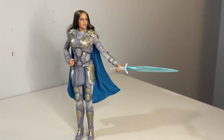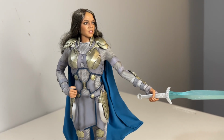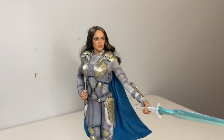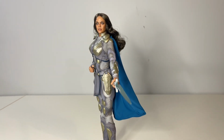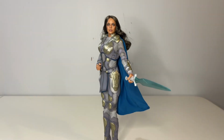Then this figure went up for pre-order, and frankly, I wasn't expecting to get a Valkyrie from Hot Toys at all. At that point in time, the reception too for the Thor sequel was pretty poor, so I thought Hot Toys is just going to cut their losses, and I pre-ordered her. Of course, Hot Toys ended up surprising me and actually did put up a Valkyrie for pre-order. I have her on pre-order as well.